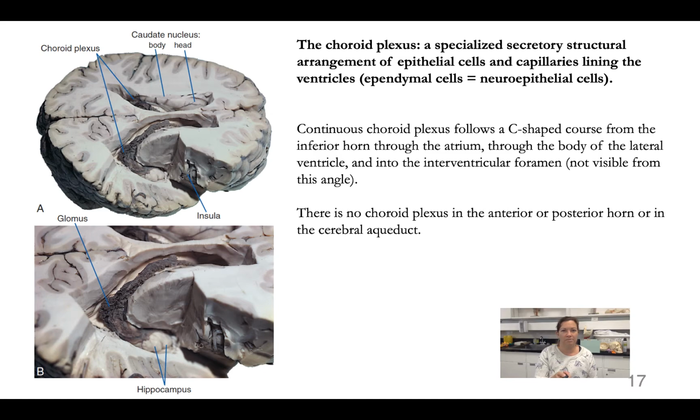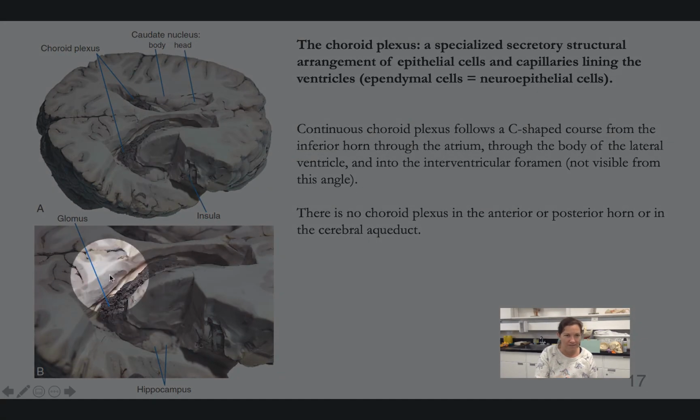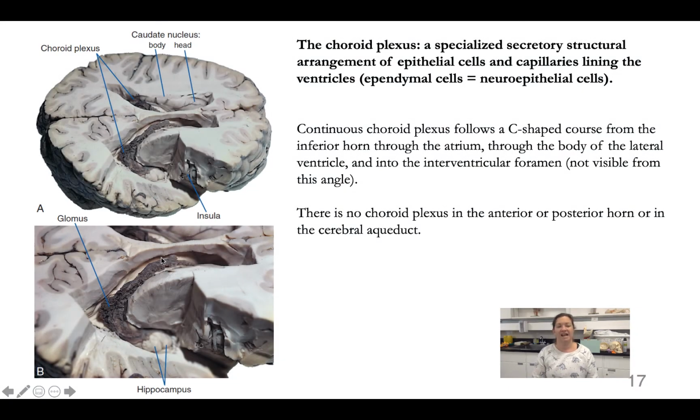So the choroid plexus, as I said, is that structural arrangement of epithelial cells and capillaries. And these poke out in little poofs into the ventricular system, and they make up this glomus, or pile of sort of frilly looking stuff. It's rarely preserved in dissection, so you don't normally see a fixed brain with a ventricular system full of choroid plexus. It usually gets lost in the fixative as you store the brain in the lab. It's there when you first cut the brain open.